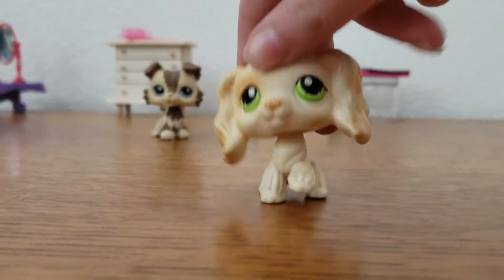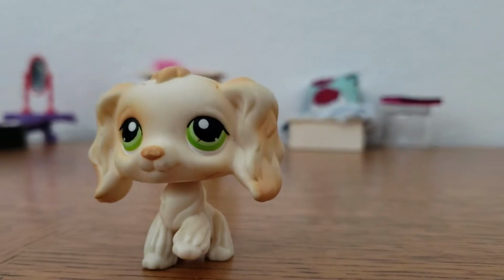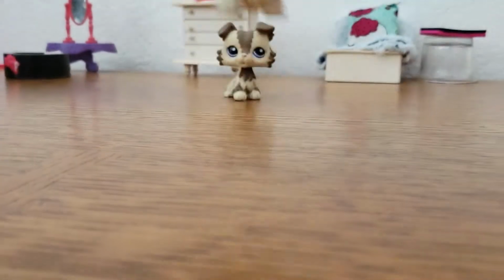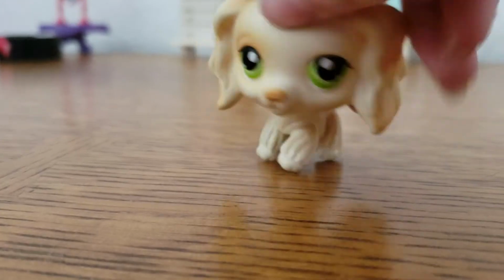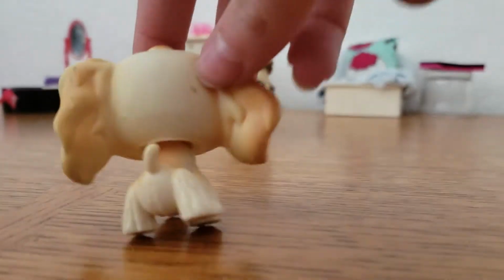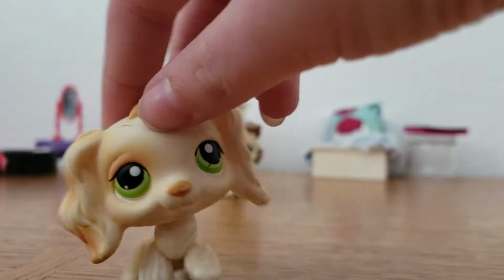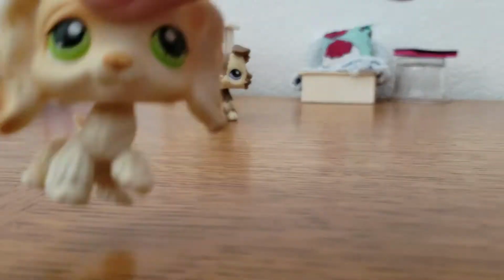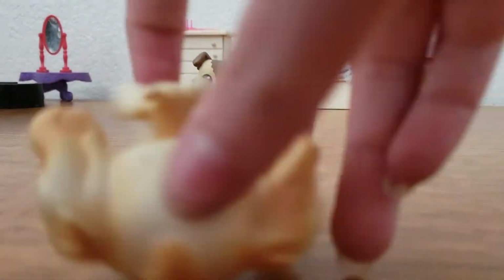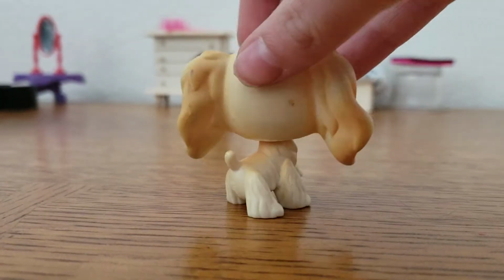But this is the one I'm most excited about. Wait, let me make sure she's real. Hold on. Guys, she has a real pet. A clear peg. She's real. She's a little dirty, but that's okay because I'm going to clean her before I really start filming with her. Oh my god! Okay, she's so cute. Oh my gosh, she's so adorable.